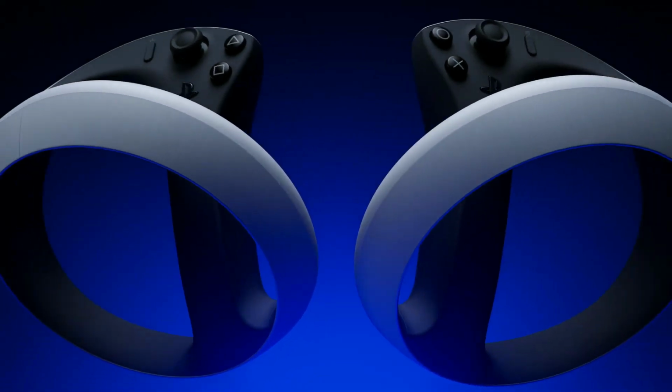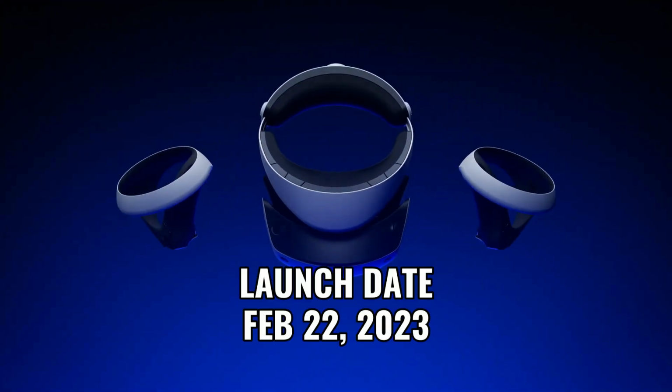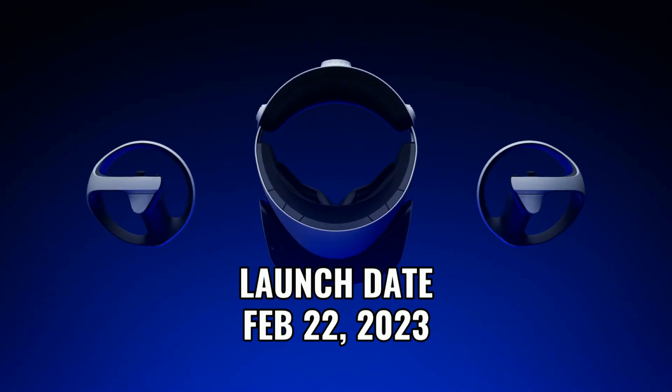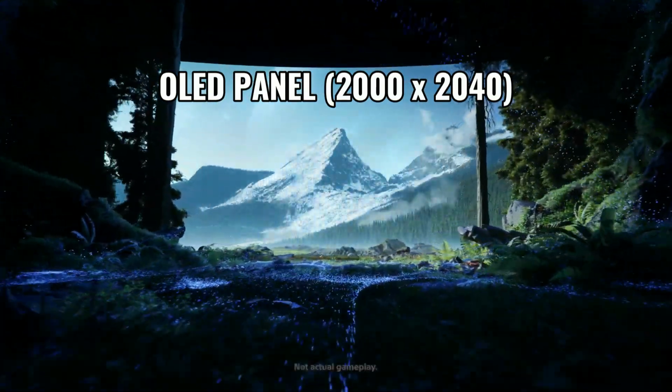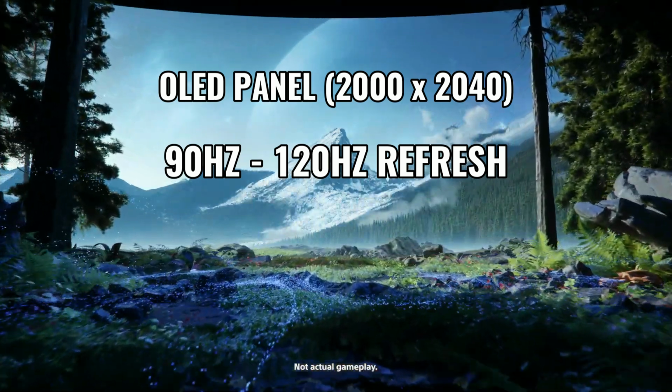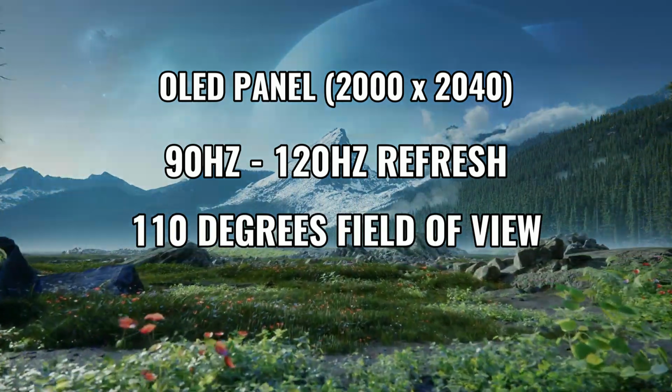PlayStation VR2 is the next generation VR headset from Sony after the original they launched for PS4 around 2016. It launches worldwide on February 22, 2023. These new headset specification improvements include an OLED panel with 2000 by 2040 resolution per eye, 90 to 120 Hz refresh rate, and a wider field of view with 110 degrees.